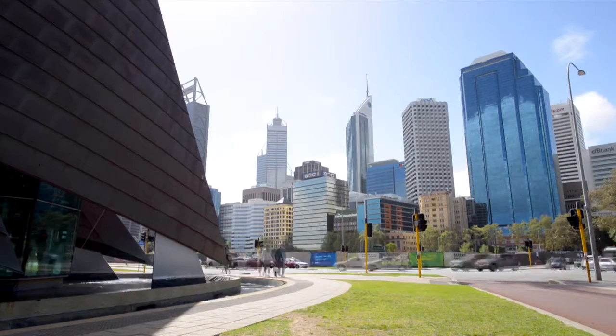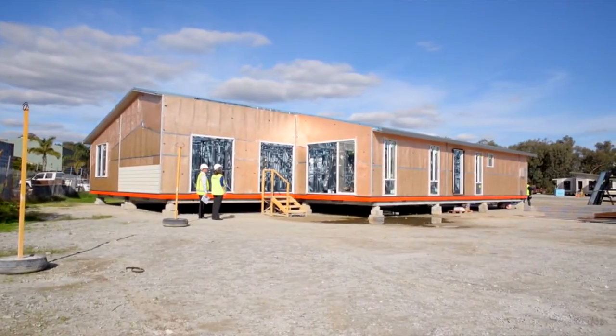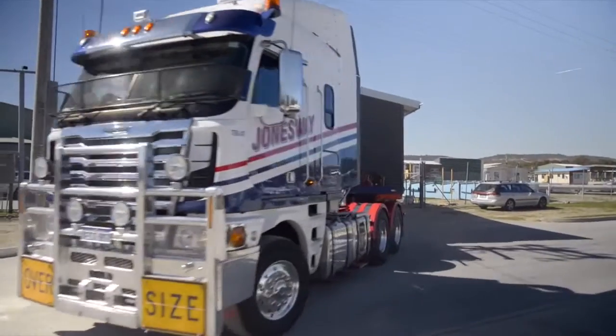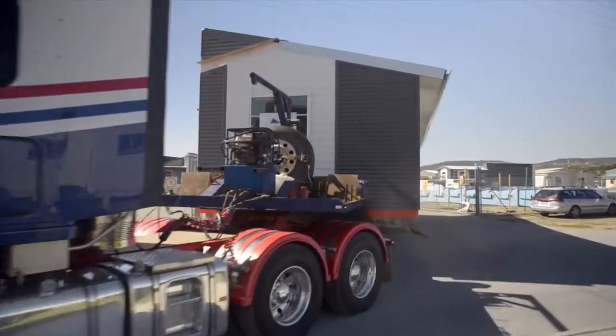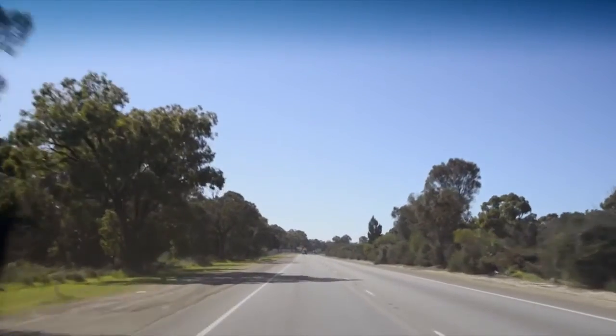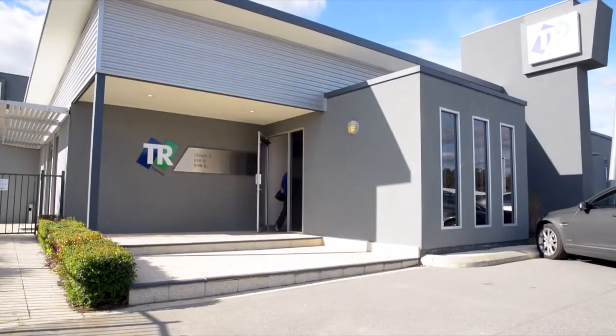We're in Perth to follow the fascinating journey of the design and construction of a prefab house. From the construction here in the yard, this house will be transported 400 k's east to its remote location. Amazingly, due to the controlled environment of the yard, the whole build can take as little as 6 to 12 weeks, depending on the size of the house.